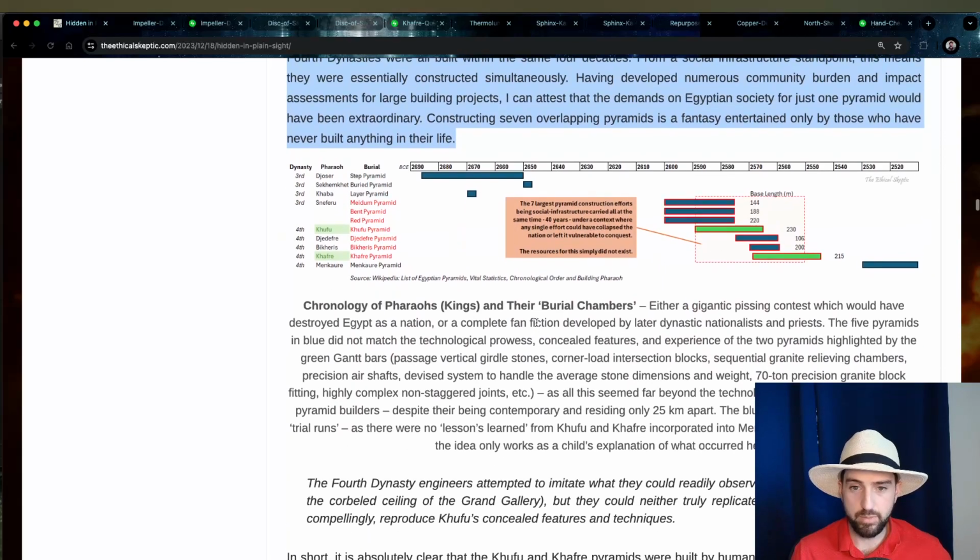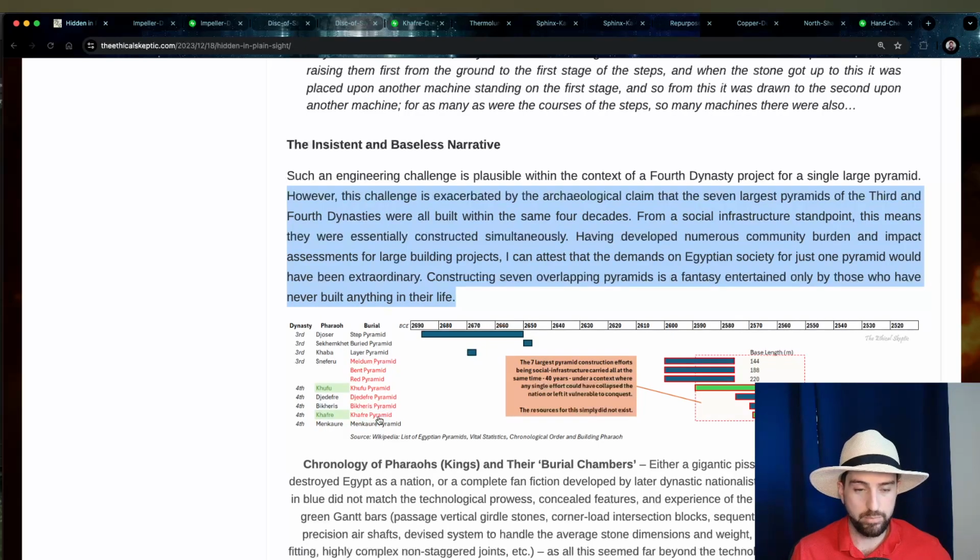So he's saying that the mainstream explanation, how many pyramids these folks could have been building simultaneously, is just ridiculous. There's just no way they would have done it.